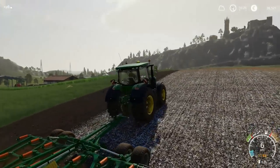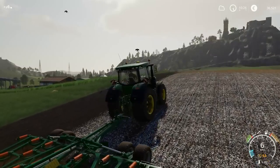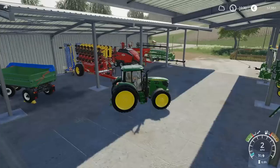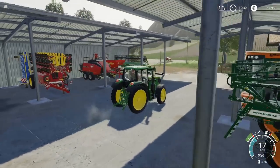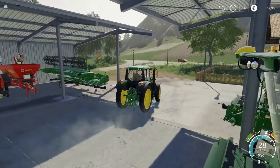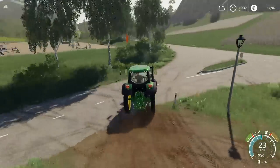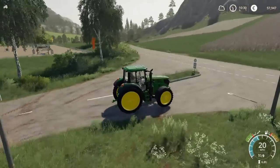So let's get a worker going here. He should be able to plow through this pretty quick. All right, guys, so we've got our equipment waiting for us down at the old shop. Yeah, we're going to see how this is going to work out.